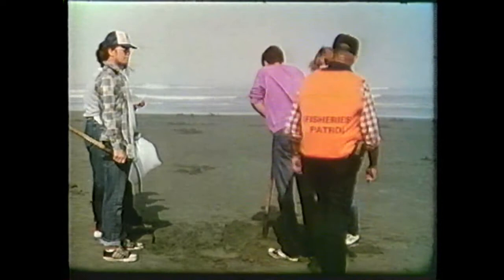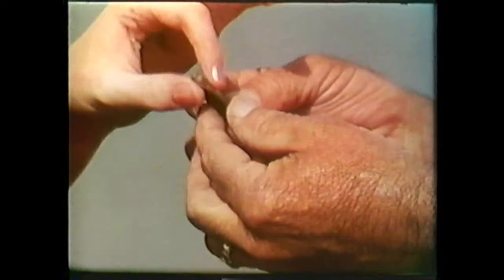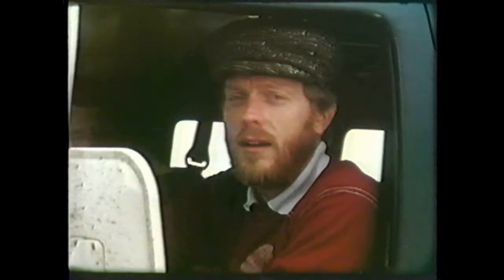Some fisheries enforcement officers are highly visible on the beach during low tides. They are there not only to deter violators, but to assist diggers with their digging technique and to answer questions. Don't hesitate to approach these officers to ask for help. Fisheries biologists monitor the number of clams being harvested by interviewing diggers as they leave the beach. By determining the average catch per digger, estimates of the total number of clams taken can be made.